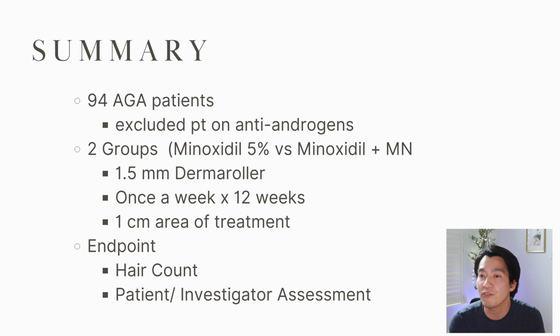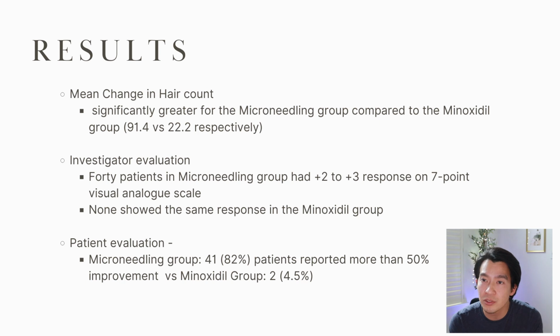Specifically, they used a 1.5 millimeter Dermaroller and did that once a week for 12 weeks, but they treated a tiny little area, a 1 centimeter area of treatment, and they counted the hairs at the end and also asked patients what they thought. What they found was an increase in hair count, but that was significantly greater for the microneedling group compared to the minoxidil group, and so the numbers look quite dramatic.